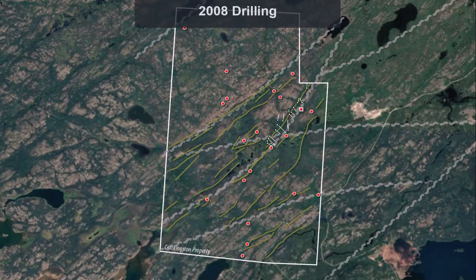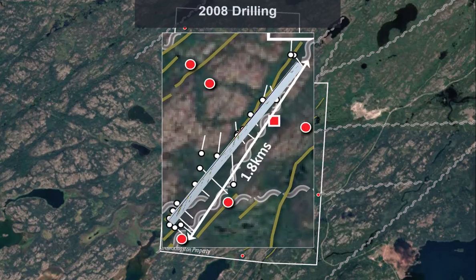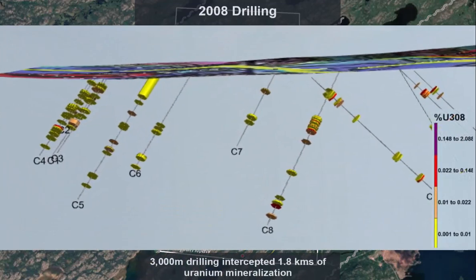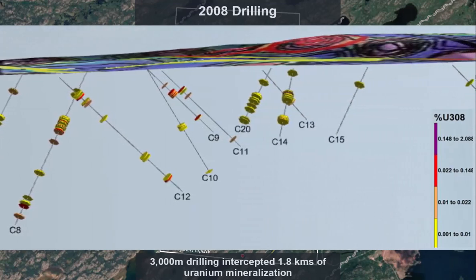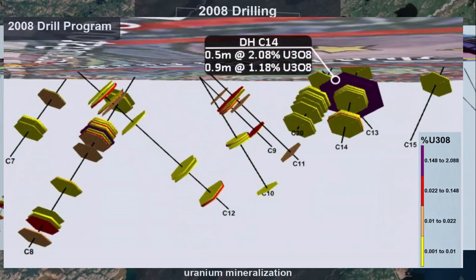A 2008, 3,000-meter, 20-hole drill program tested an EM conductor in the northeast area of the property. All drill holes intercepted uranium mineralization over the 1.8-kilometer zone. Drill hole C14 intercepted 0.5 meters at 2.08% uranium within 0.9 meters at 1.18% uranium.